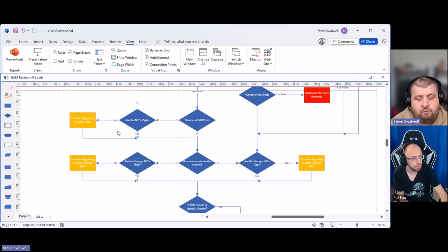There are QoS policies where you reserve certain amounts of bandwidth for storage and certain for your management, and then the rest is available for compute. But again, we find that even with just a 2-node switched environment, you should go for 25 gig NICs. The next one is if you've got 4 or more NICs.